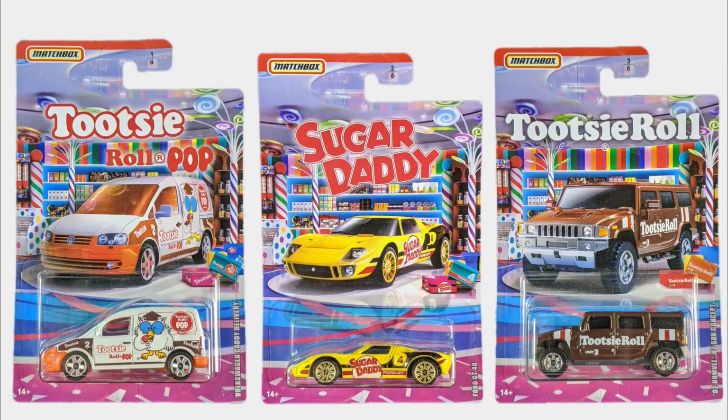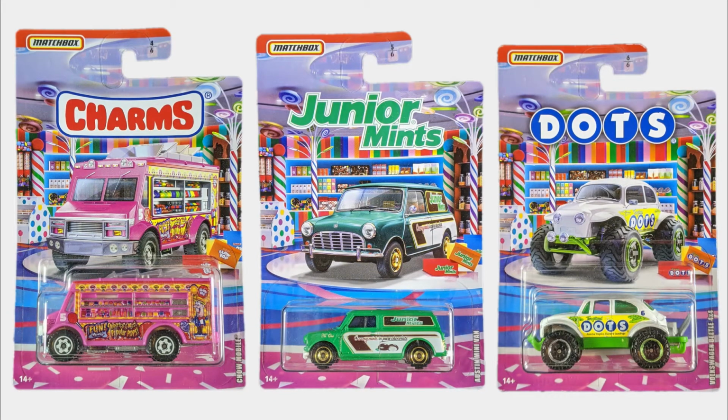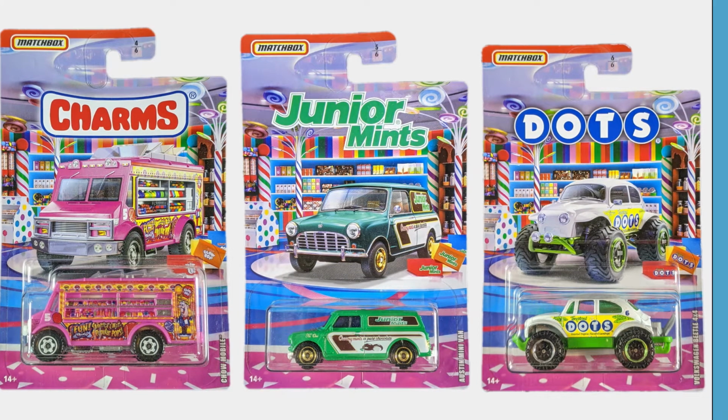The nice thing about this series is that the card art is unique for each one of these vehicles. I do wish they would have used a little less busy background. The cars tend to get lost in all of the color and pattern. This is a 6-car set, and the number appears on the hanger.